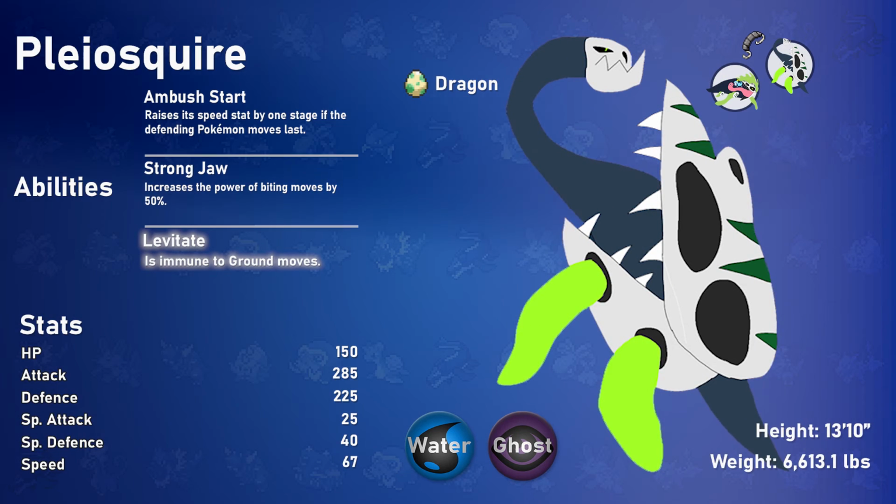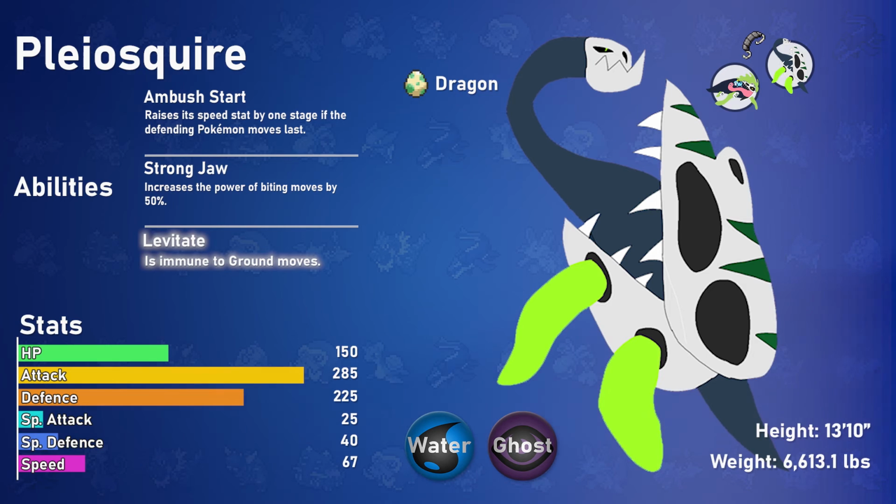So Plesiosquire's form is even more mental. Its defense and attack are even more insane. So good luck taking this thing down if you're mostly physical based with your Pokemon. And as I said before, Ambush Start, amazing. You don't need it as much with this form, but I still would suggest it, because speed does get a little bit of a boost here as well.